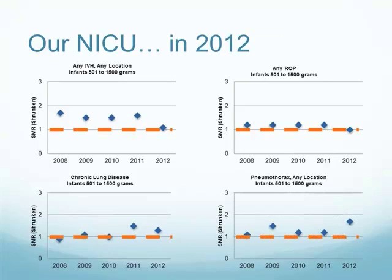Pneumothorax. For those that are not familiar with it, it's when we injure the lung and the lung bursts a little and empties air inside the chest cavity, which makes the lung collapse. And you see how high we are. So those are the two projects we've identified. But if we did not look at our data, we wouldn't have been able to identify the things that we need to work on.